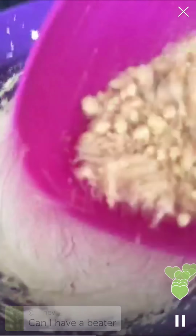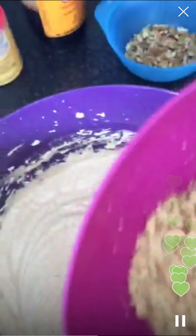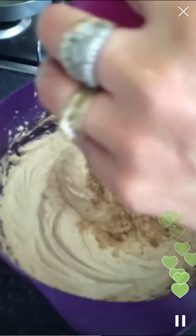So now I'm going to add in my walnuts. It was supposed to be finely chopped, but to be honest, I didn't have time to stand and chop them, so I just crushed them with the end of a rolling pin. Can you hold that, please? That's very close up. Okay, so I'm going to fold these in.